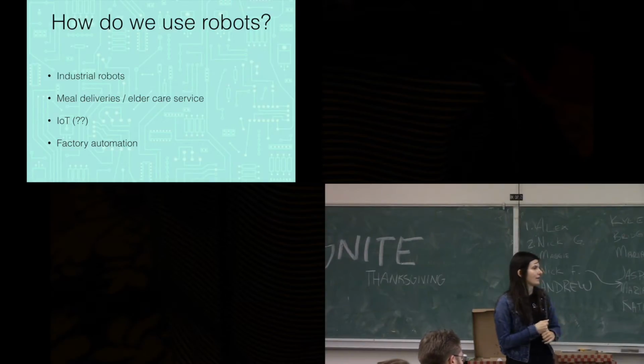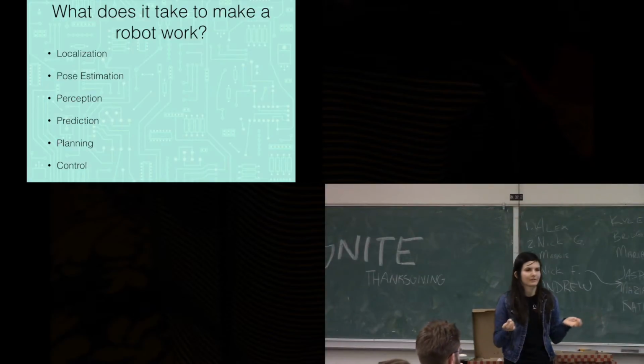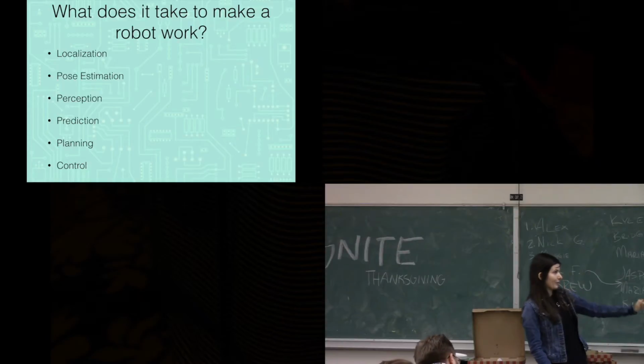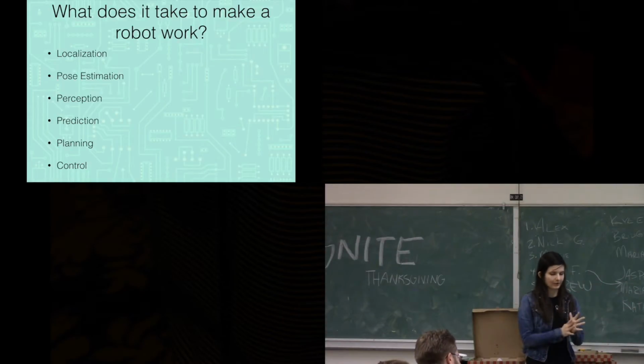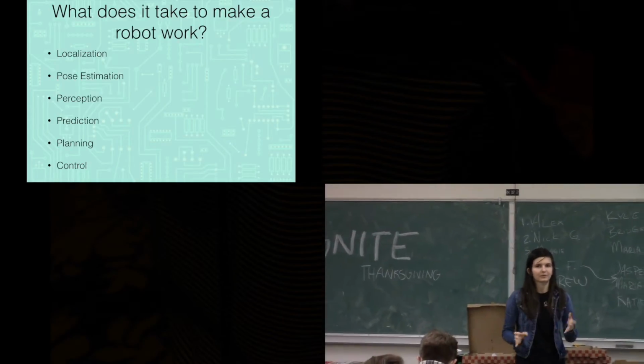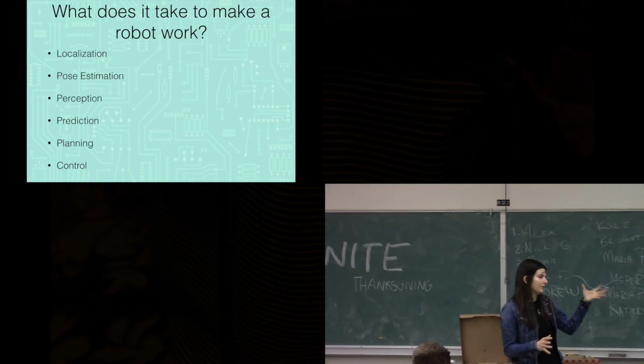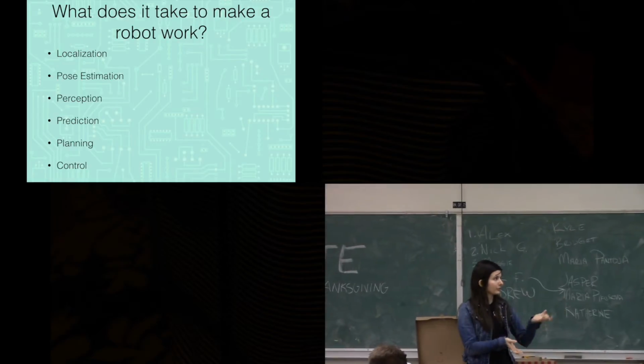And then there are meal delivery robots. And then maybe Internet of Things, like your toilet can be a robot if you wanted to. So what does it take to make a robot work? There are a lot of pieces that you have to put together to make it do things like understand where it is and move around.